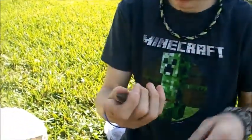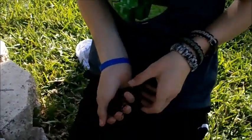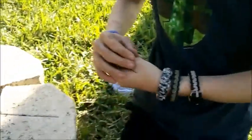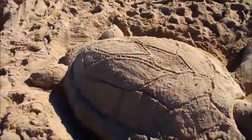Lizard number 10. You're just too good for them. You've learned their tricks of hiding. Yeah, they go under the rocks. That's where they always go when they run away. Go, curly tail lizard. Thank you.